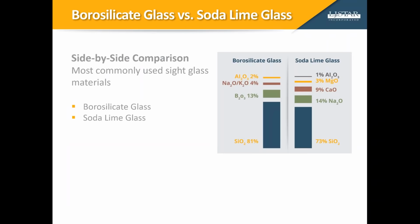Here we have a comparison of the two most commonly used sight glass materials, borosilicate glass and soda lime glass. I'll talk about each one separately and their individual benefits.